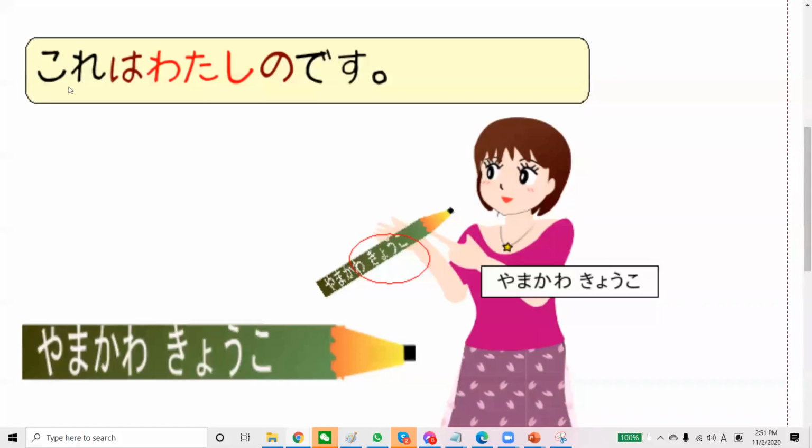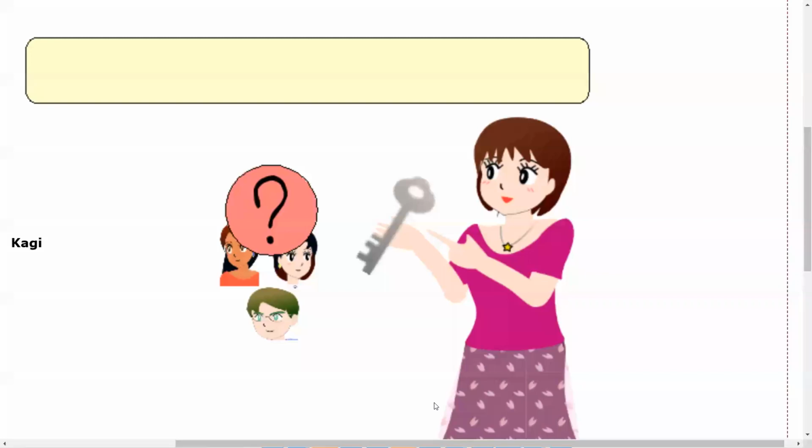So you can also say in this type of format, kore wa watashi no desu. Okay, kore wa watashi no desu, because it's understandable that the pencil belongs to you. Or you can say, kono enpitsu wa watashi no desu. Okay. Remember, our Japanese word for key is kagi.